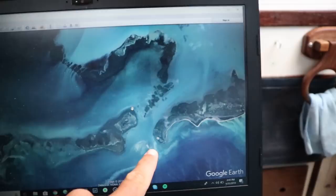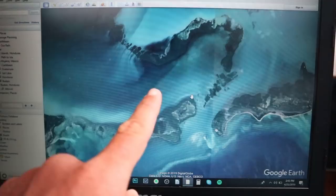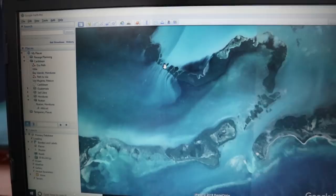So we are right here, just off the tip of Cayo Campos. And then if I cross this bay, there's these cuts in the mangrove here that look really interesting to me. So I'm gonna see if I can't check that out and see what it's like over there.